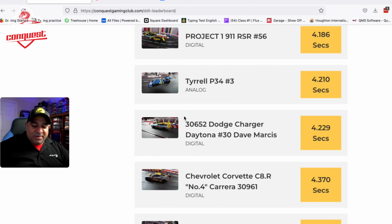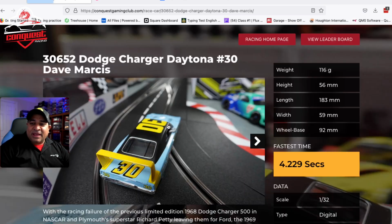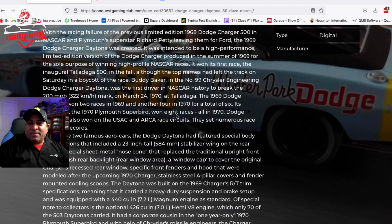Maybe I'll pick up the Plymouth Superbird. It's not the same as the Charger Daytona, but it's got me thinking. These cars are pretty fast, pretty unique, pretty narrow. Maybe it'll make for good racing. Maybe we'll run a series at the club with it. But pretty impressive. Now, like I do with all my cars, there is a full write-up on this car.